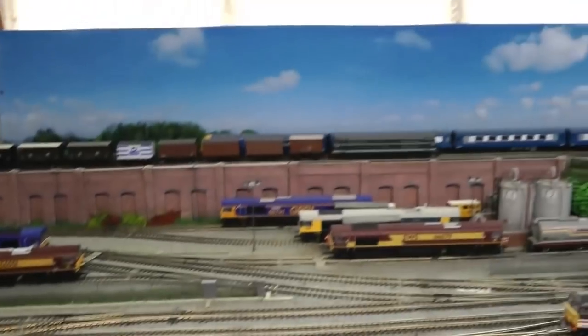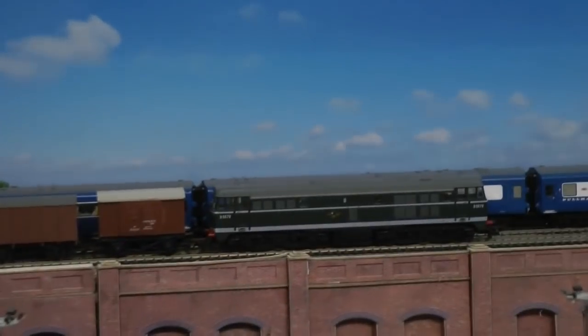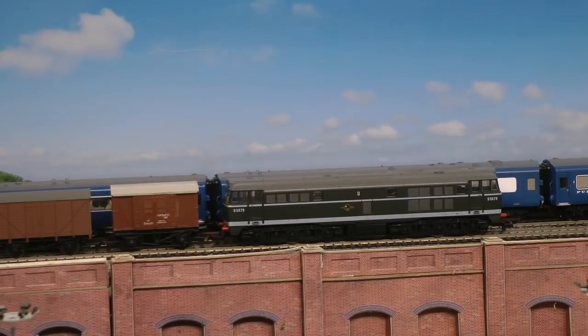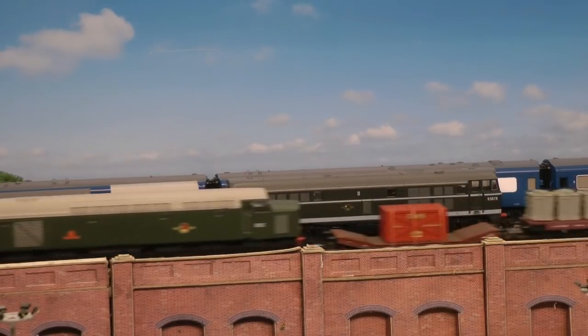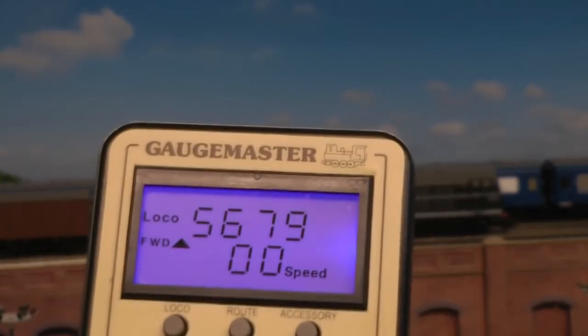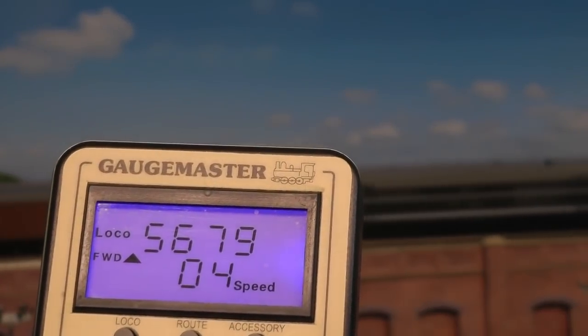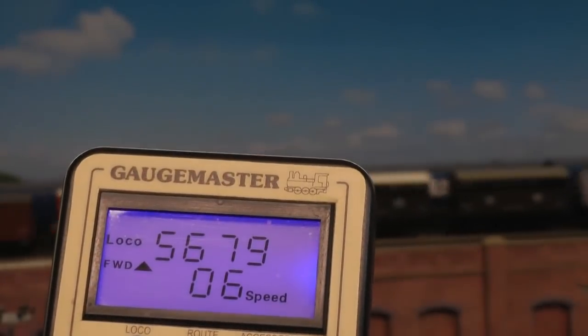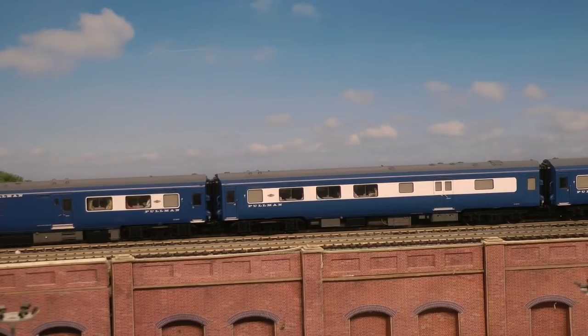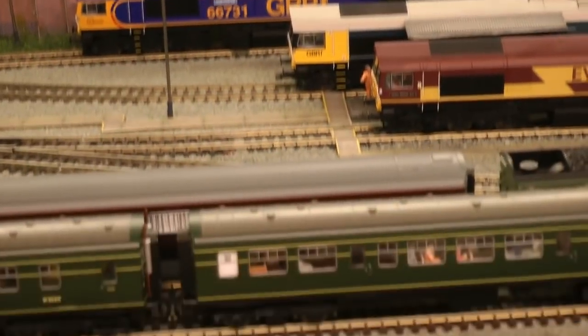Now, this old class 31 has got a ring field motor in it. Hardwired. I think I've said before, haven't I? Well, I'll stop these trains here. There we are. And I'll just set it off. And because it's hardwired, I haven't even put it on the programming track. It's just as it came. Where are we? There. If I set that off at speed step 6, absolutely perfect. Do you know, all I ever did to that was put traction tyres on it.